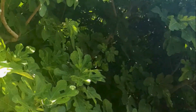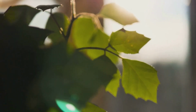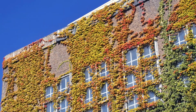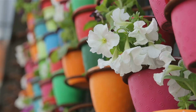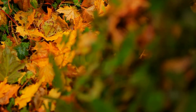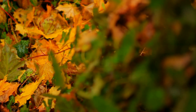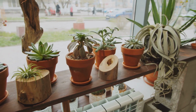Picture this: the gentle rustle of leaves as a soft breeze meanders through your living room. A sunlit corner where a tall fiddle leaf fig stretches towards the sky. A hanging basket of English ivy cascading down your bookshelf, adding a touch of whimsy to your cozy reading nook. The possibilities are endless when it comes to decorating with foliage. From creating a tranquil work-from-home space with the calming influence of snake plants to adding a splash of color with the vibrant leaves of a croton, there's a plant for every room and every mood.